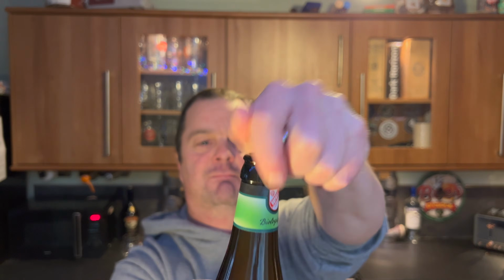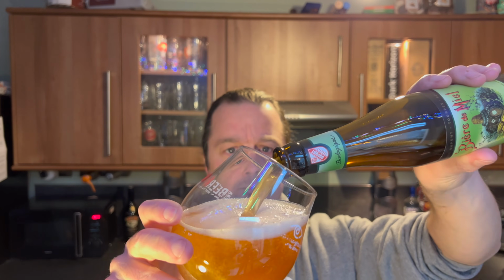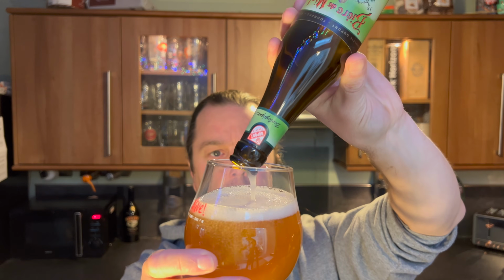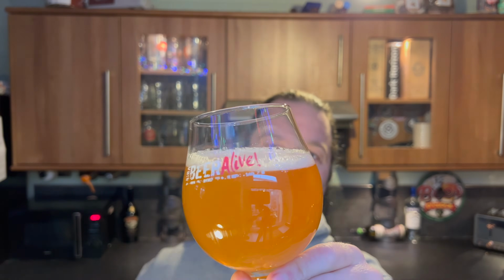Let's get the beer out into a glass and see what we get. Nice bit of smoke on the bottle opening. Beer in the glass then. We've got a one finger white head.